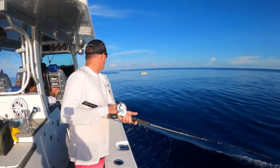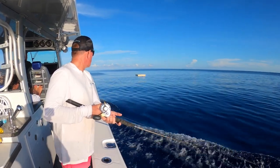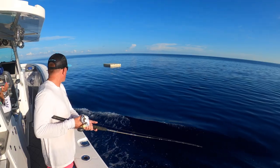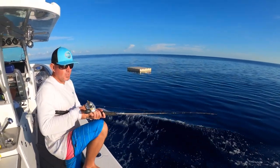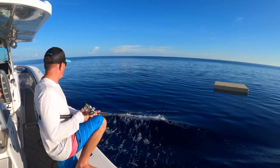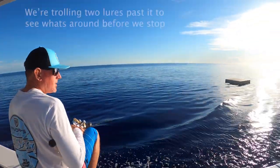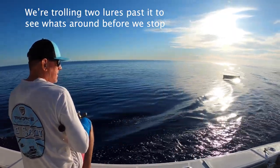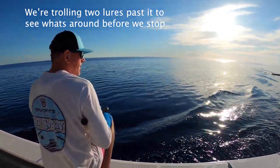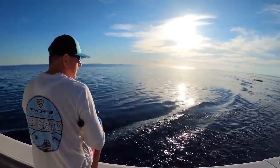What is it? Floating dock. Someone's floating dock. I'd like to find that halfway home. Yeah. A nice dock too. It's not been in the water long. It's covered in bait fish though. Okay, they're ready. Covered in bait. That's a dolphin.